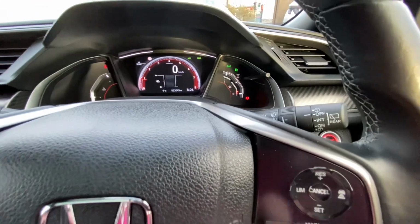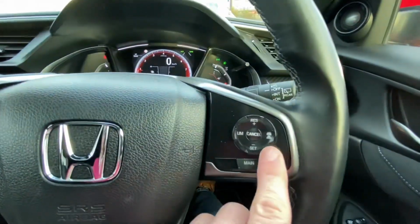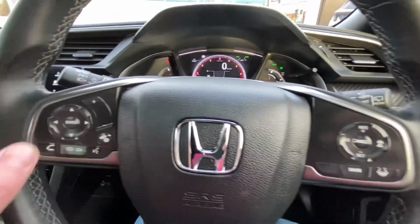This is all the safety stuff, so we'll say lane keep. This one is to stop you drifting out of the lane, this one's to keep you dead center in the lane. The cruise control is adaptive, so you can basically follow the car in front. If they slow down, you slow down.